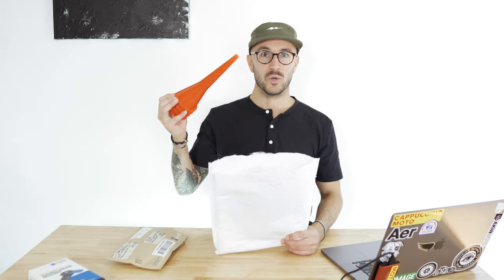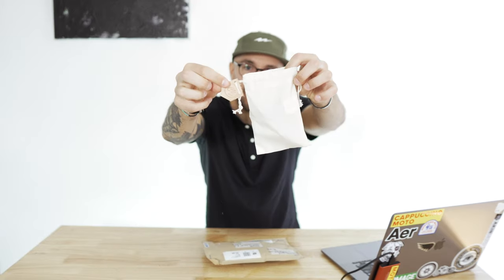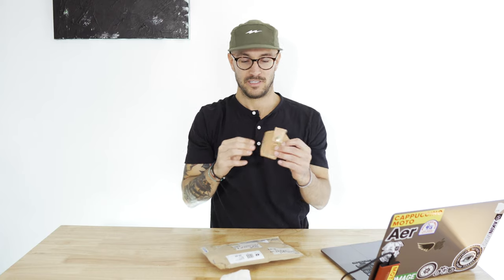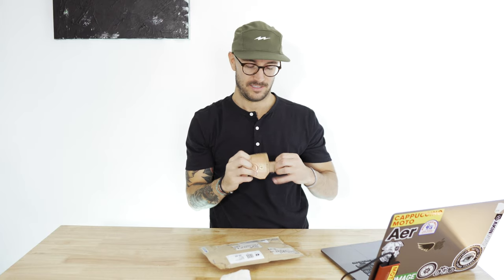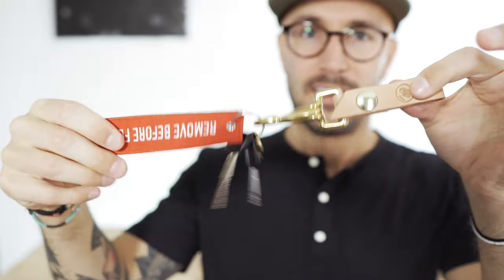Oh, we're doing an oil change. Needed some filters. Leather CV, a boot shifter cover. Pretty excited to put this on the boot, test it out. Ooh, this goes around your belt. Appreciate it. I'm putting this on the boot.